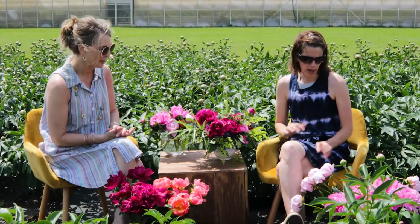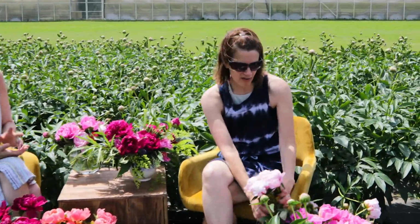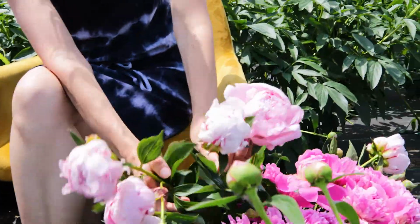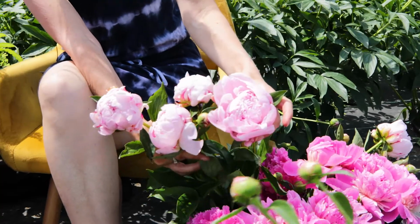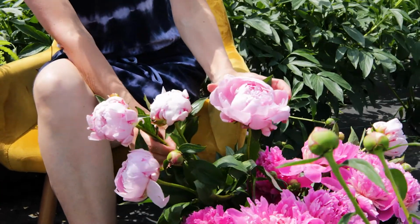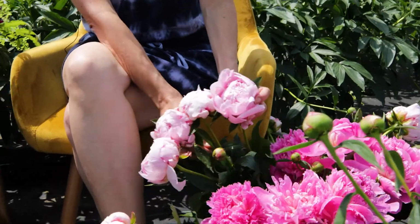Well, I think I say this every time we do this segment, but my favorite is the Sarah Bernhardt, which is the light pink. They are just so beautiful. That pale pink, and they've just always got such a nice petal count too. I think that's why I love them also. Huge petal count.